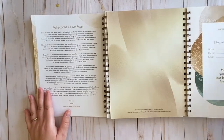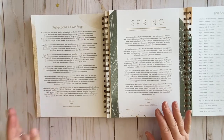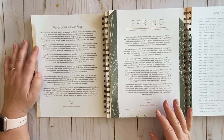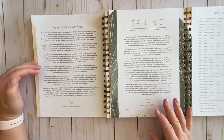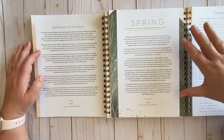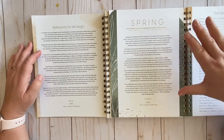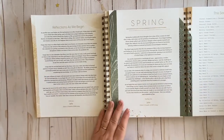The letter here in the front is different with each season. This one goes over winter, beginning a new year, and starting reflections. This one is a season of change for the spring. Each letter has a different little setting to it.